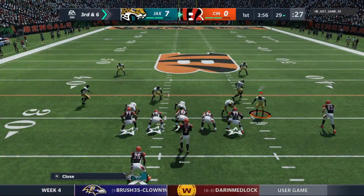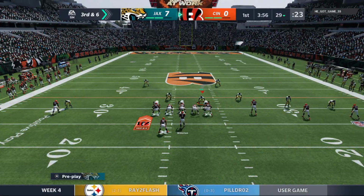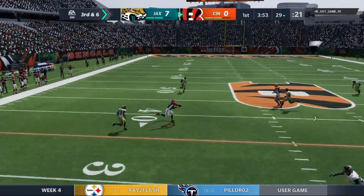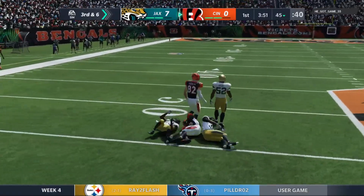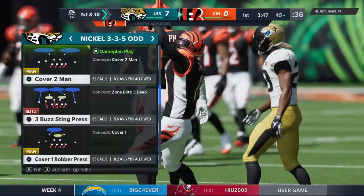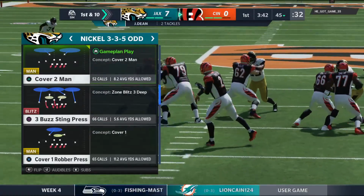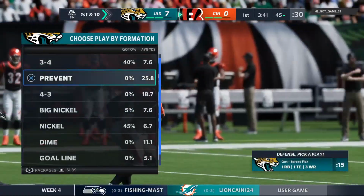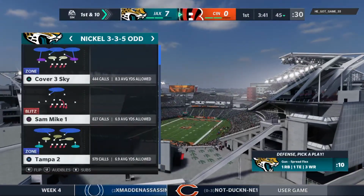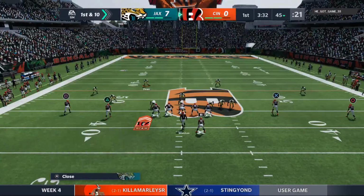So after the 2nd down incompletion, they'll come up now against a 3rd and 6. From the shotgun, it's Winston. Open man, Smith-Schuster, it's complete. And he is going to have a Bengals 1st down as they're able to get the 3rd down conversion. A Bengal 1st down on a 16-yard pickup there. 45-yard line. Counting down toward the midway point in quarter 1.